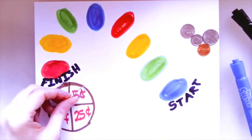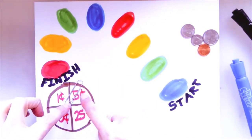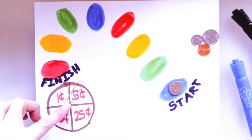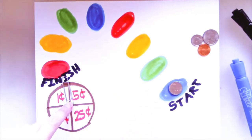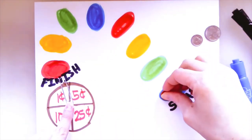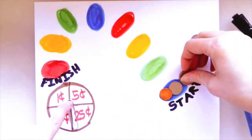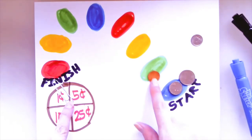Okay, and the way it works is I move the piece it lands on. So I got 5 cents, so I'm going to put the nickel on the start. The next person has a turn, and they got the penny, so they put the penny at the start. Next person gets the 25 cent, looks like. Now we're back to the penny. Now the penny gets to move forward one.